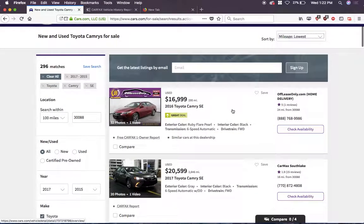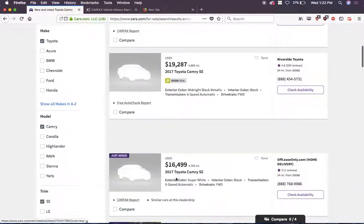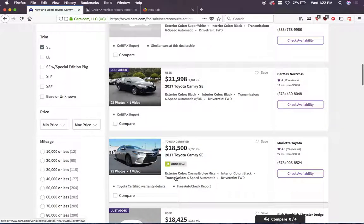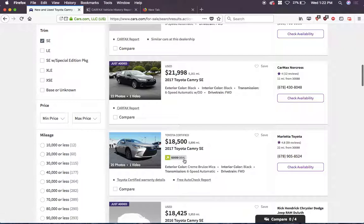Okay, so got a 2016 SE, 1699. 2017, let's go ahead and skip down a little bit, see if we can find something a little bit more obvious. 2017 SE. Okay, perfect. Take a look at this right here. 5,100 miles, 5,800 miles. They're both SEs. I mean, why would this one be $3,000 more expensive? And this one is certified, right?